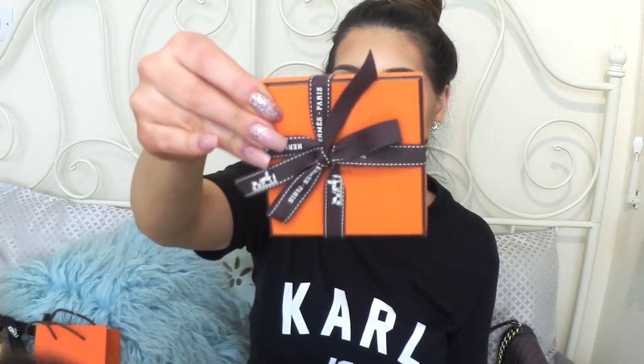That's the receipt. That bangle, that's the Click H, which is the thinnest one. And it is £410. Okay, so that's the box. This one is a seasonal colour. So I'll show you the colour in a bit.